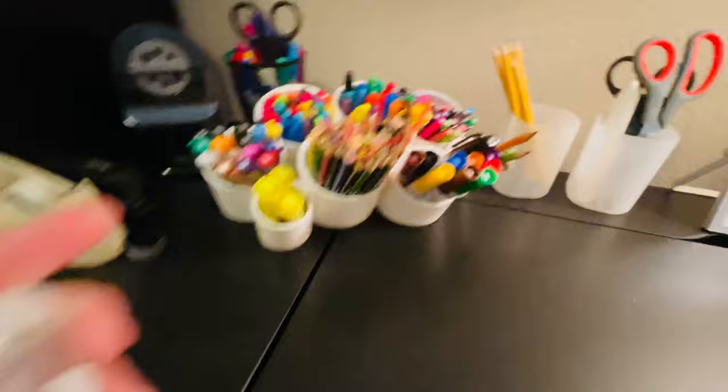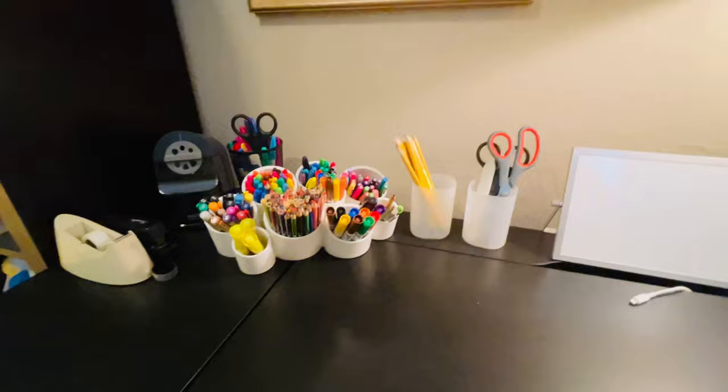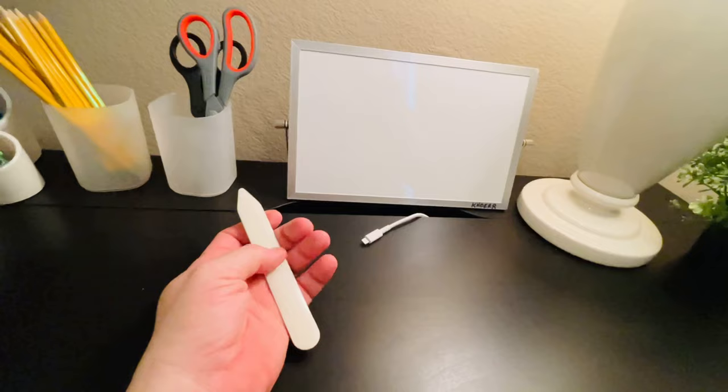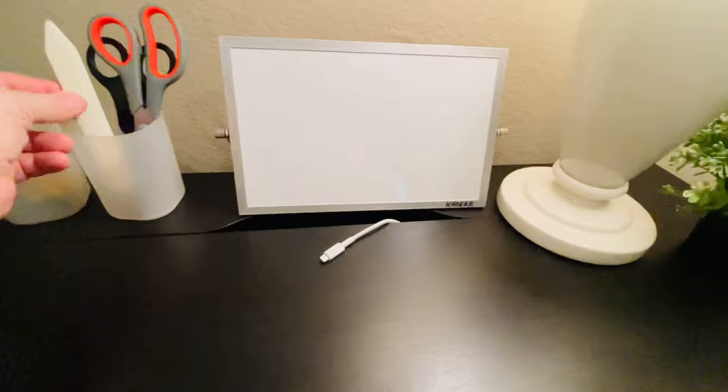I don't need this glitter here. This is a Martha Stewart glitter. I don't know why that's there, but tape dispenser, stapler, pencil sharpener, all regular desk items, you know, scissors. Bone folders are always important to have. I love bone folders for many art projects and things like that. So you might want to have one by your desk, but also in your working area.